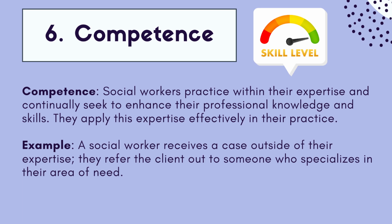So in summary, those are the 6 core values. I want you to take some time, think about them, think of how this might come up in your own work and where your ethical dilemmas may come up. So that is important to note as well.